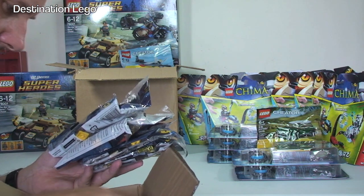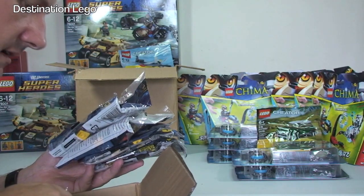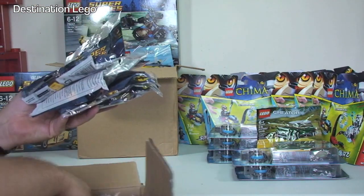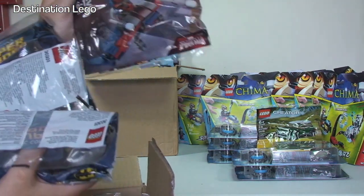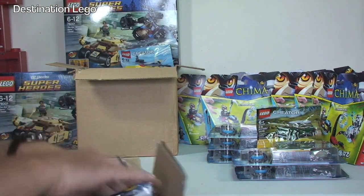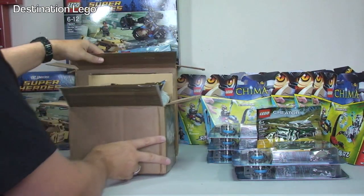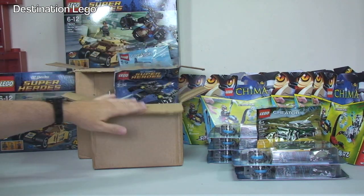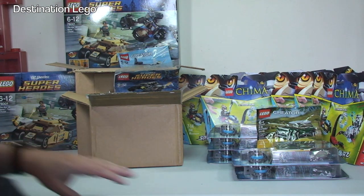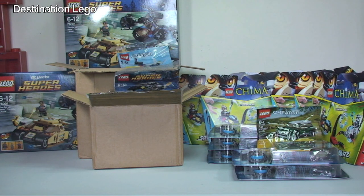Batwing. Tumbler. So we've got a tumbler in there. So I think we've got a mixture of the Batwing, the tumbler, and I think we've only got one of those Spider-Mans by the looks of it. So again, I'm going to leave those in the box, but quite a few of those there. Again, they are from my BrickLink store. So again, I am polybag mad. So if you want to go and have a look at my BrickLink store, see what you think, and if you want to pick any up there, then obviously feel free to do so.